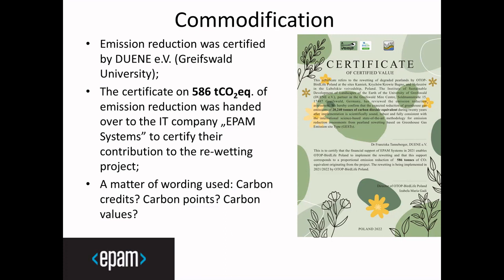So it has been done. A little bit in terms of wording here, because normally such a type of commodity is called in the literature carbon credits, but are those indeed carbon credits? It's very doubtful, because carbon credits by definition are credible permits. So if you are buying carbon credits, you can then sell them. It's like a market good.